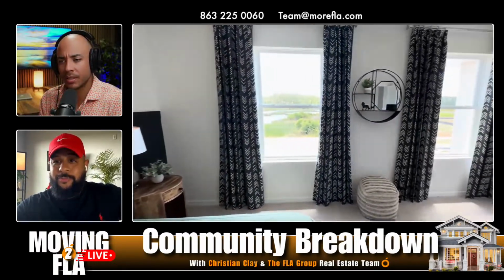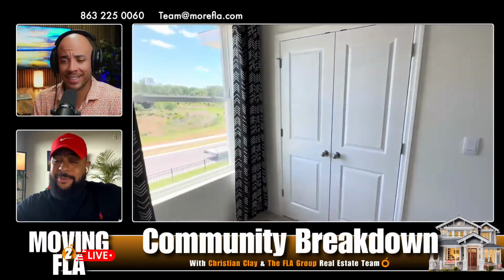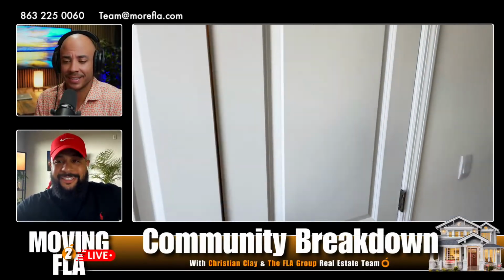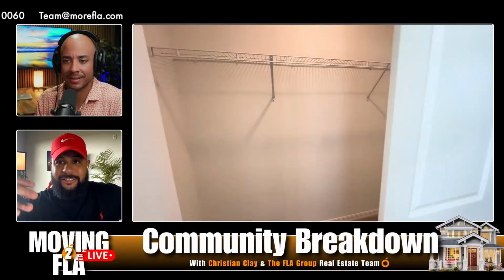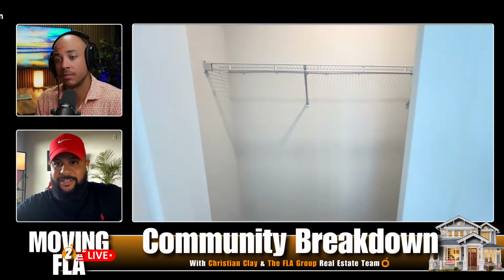This is another large room. I was going to say, this is a big old room, 13 by 18. It's a large room. It really is. Another 2 windows there. Got a nice closet. This isn't as much of a walk-in, but it is still a deeper closet that you get in there.